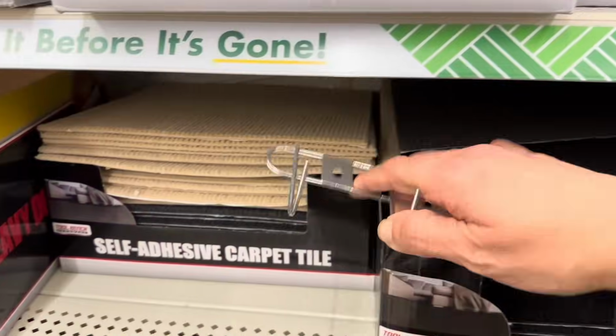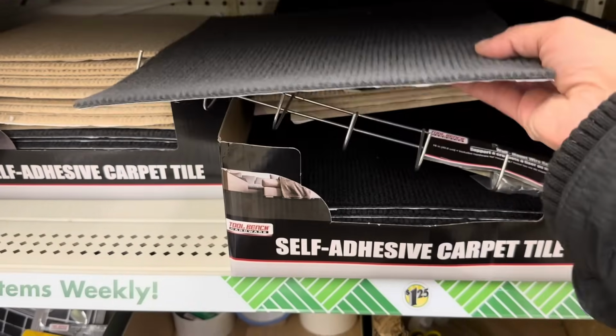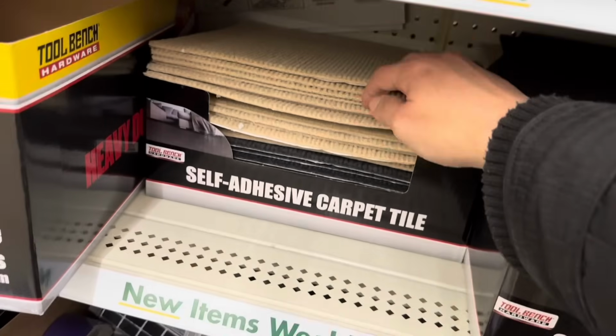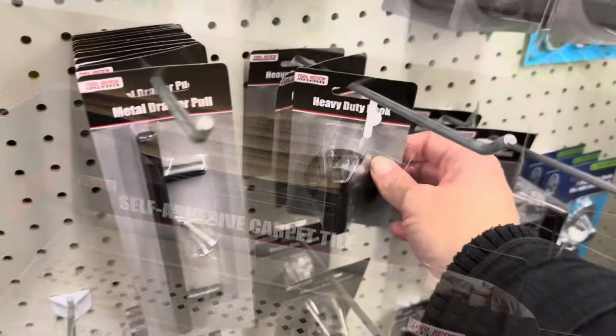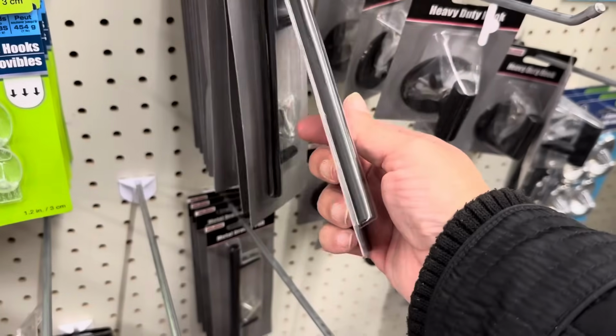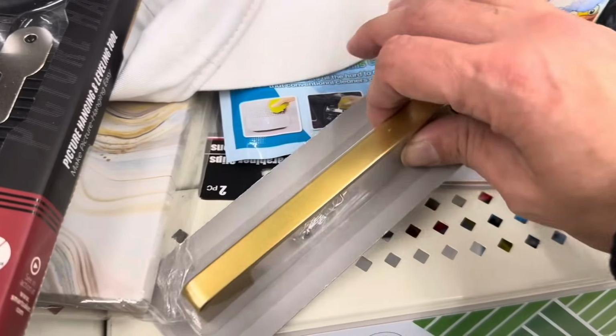And the first thing I'm seeing, if I can get this out of the way, are these carpet squares. They look self-adhesive, they appear to be about 12 by 12, and I see beige, gray, and black. That is a pretty cool item. Then I see these heavy-duty hooks, this metal drawer pull. That is so, so cool.